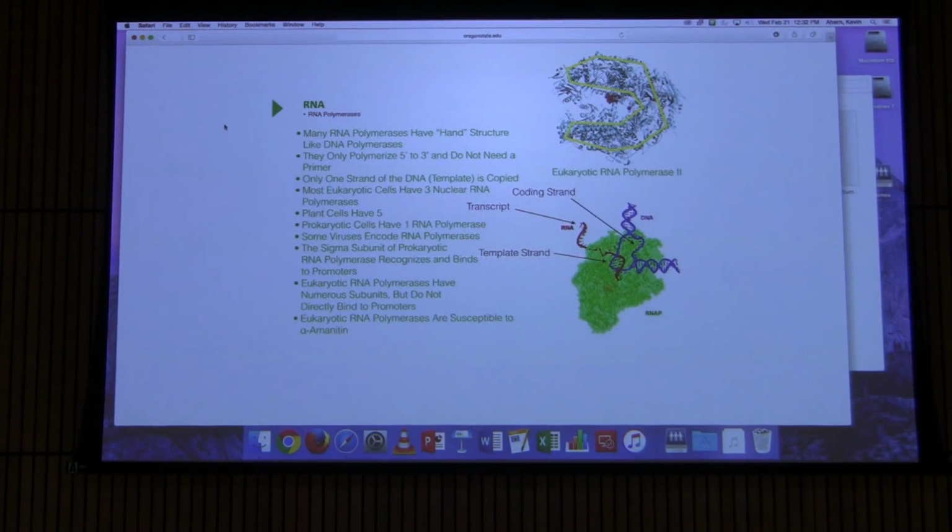One other similarity to DNA replication is that the strand is copied anti-parallel. As a strand of RNA is being made in the 5' to 3' direction, the DNA strand that's being copied is being copied in the 3' to 5' direction.